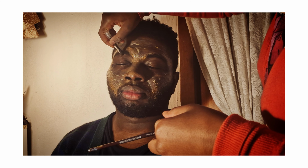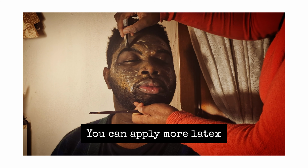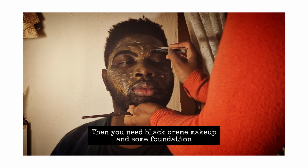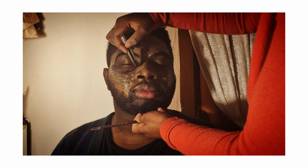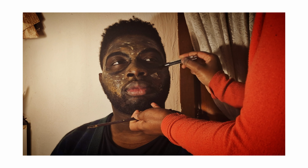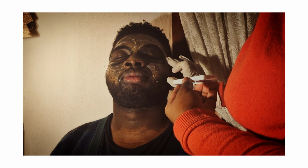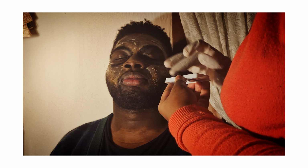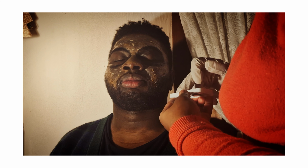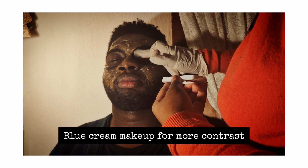Then next, depending on the result that you want to have, you can apply another layer of latex, and after that you can apply some foundation and then some black cream makeup on your eyebrows and around your eye area especially. Oh, and also if you want more contrast, because I'm going to film in black and white, I will use some blue cream makeup on my eyebrows, and thanks to my sister for this wonderful makeup.